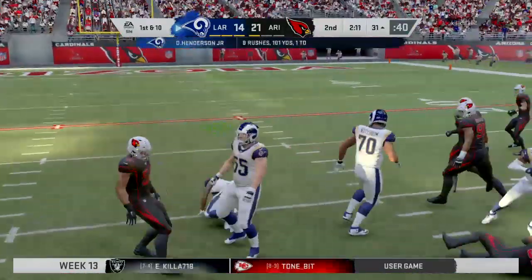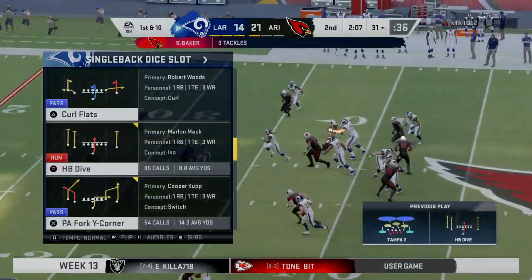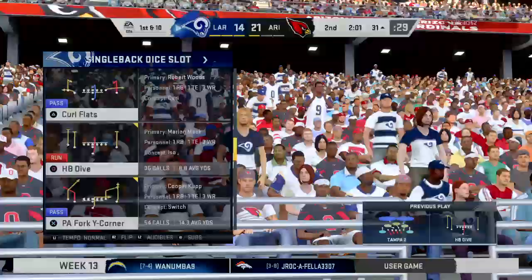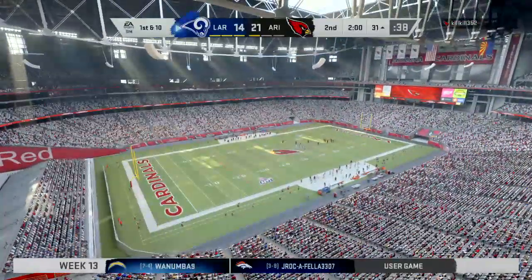This is Henderson. And past the 35, he'll be dropped a yard or two shy of the 30. It's a Rams first down on a pickup of 10. First down, Los Angeles. 2 minutes remaining in this first half of football.